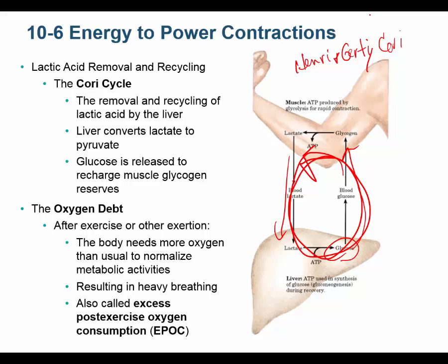While we're recycling lactic acid, ask yourself this. You just sprinted 200 yards, and you're done. Why are you still breathing hard? You're not running anymore. I mean, think about it. Why are you still breathing hard if you're not running anymore? And the answer is this. You have an oxygen debt.